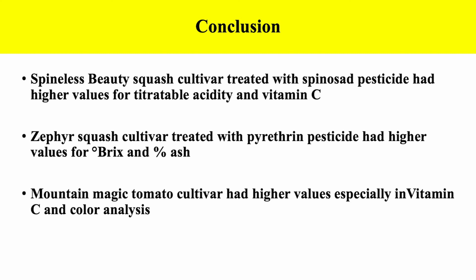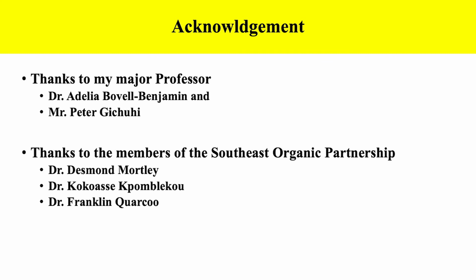So in conclusion, Spineless Beauty squash cultivars treated with spinosad had higher values, for example, in titratable acidity and vitamin C content. Zephyr squash treated with pyrethrin pesticide had higher values of degrees Brix and percentage ash, and Mountain Magic tomato cultivar had significantly higher values, especially vitamin C and in our color analysis.